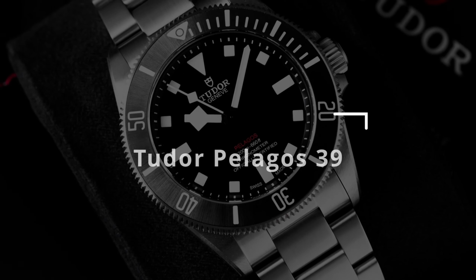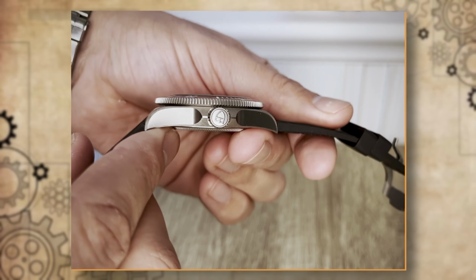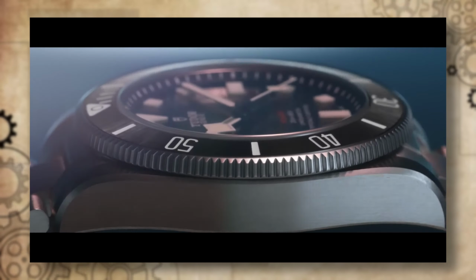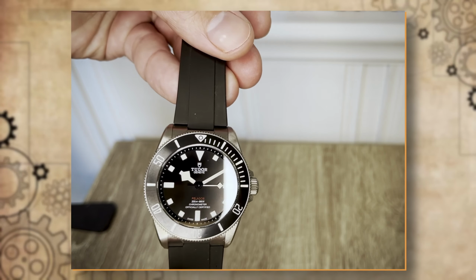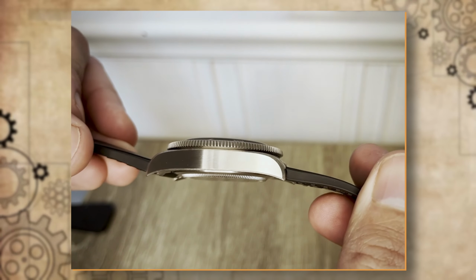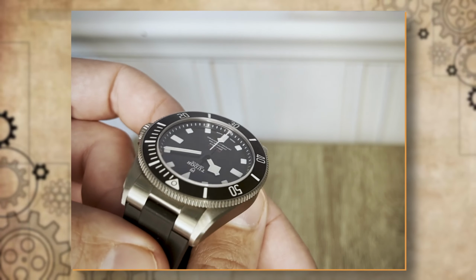Tudor Pelagos 39. Also a watch I reviewed in a video previously. It's magical. My most worn watch the last 4 months. As a tool watch, I really admire it, but I can't help but get annoyed by Tudor's marketing of it. Divers are not dress watches, in my opinion. Especially not a Tudor Pelagos. For its original purpose as a diver and a proper tool, it ticks all the boxes. A few minor flaws here and there, but that's Tudor, right? Both the rubber strap and bracelet are great, but the dial and bezel is the highlight. Heritage, symmetry and liveliness, all in a magnificent watch.